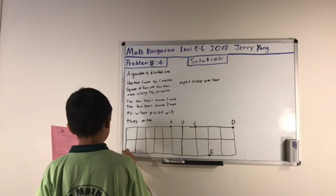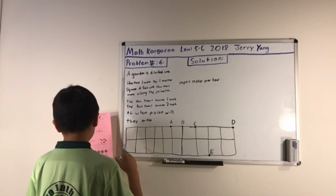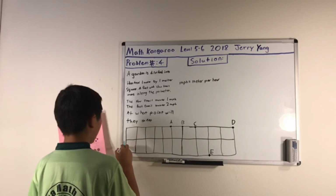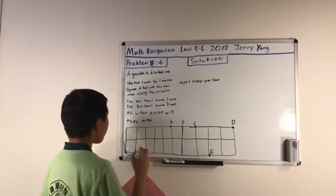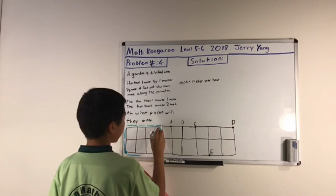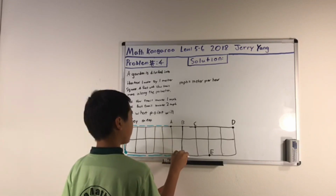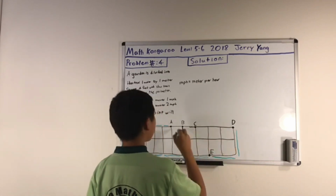So point S is marked over here. So we know that they both start here, and they both go their separate ways. So let's say the slow one goes this way and the fast one goes this way. The slow one would go 1 per hour. So you'd go 1, 2, 3, 4, 5, 6, 7, and so on. The fast one, on the other hand, goes 1, 2, 1, 2, 1, 2, and we just continue this.